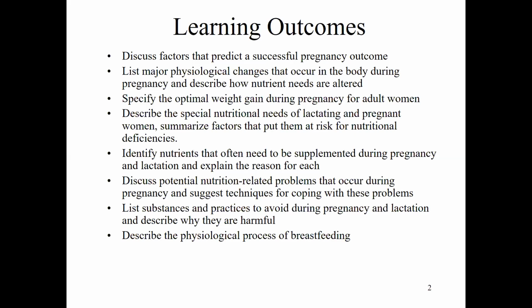We're going to talk about optimal weight gain during pregnancy, and you will have to know the recommendations. We'll describe the special nutritional needs of lactating and pregnant women, summarize the factors that put them at risk for any nutritional deficiencies. We're going to talk also about nutrients that need to be supplemented.